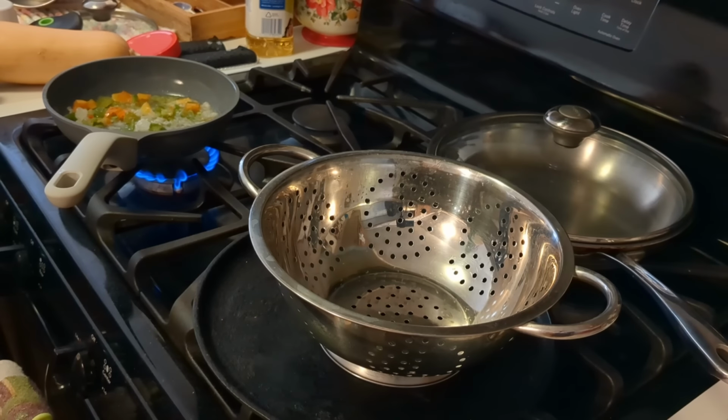So this month's grocery order, just a little bit over $100, and I think I did fairly well with it. I get some salsa out, my own salsa, and I'm going to use up the Fiesta cheese that I have in here in this.